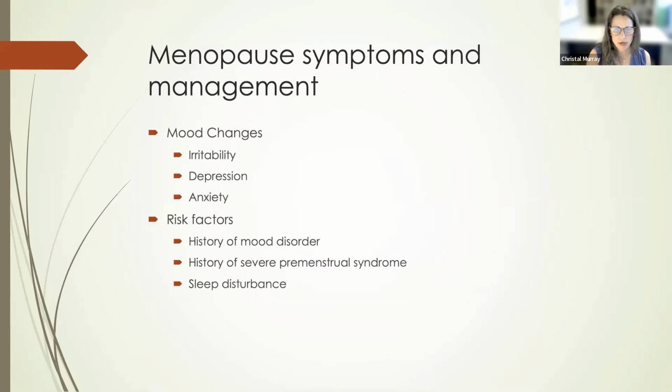So mood changes, I know that this was a question that came up as well. Menopause itself, apart from the hormone blockers, can cause mood changes. And so irritability is probably the most common one, then depression, and then anxiety. What other risk factors women have can affect their risk of developing mood changes.